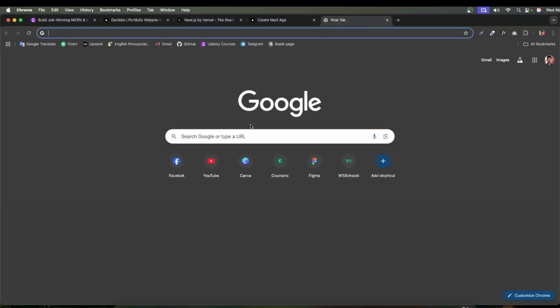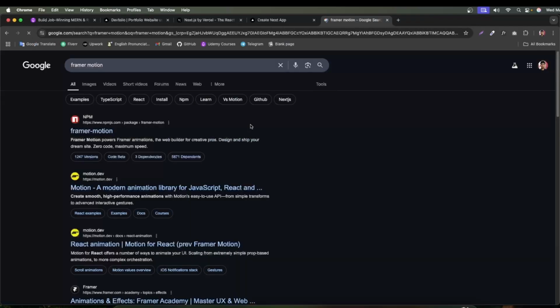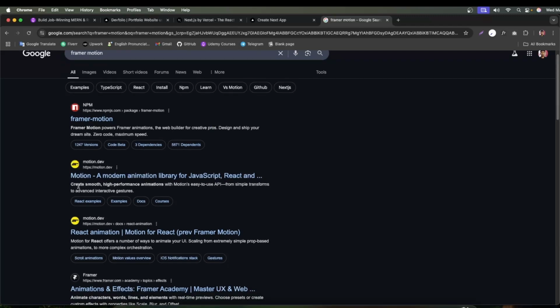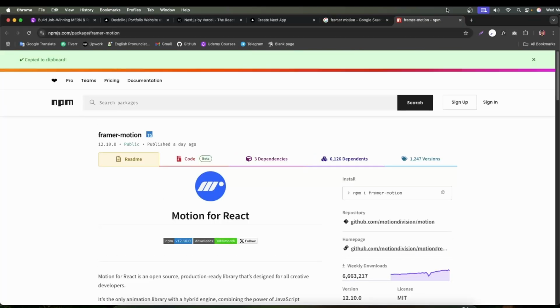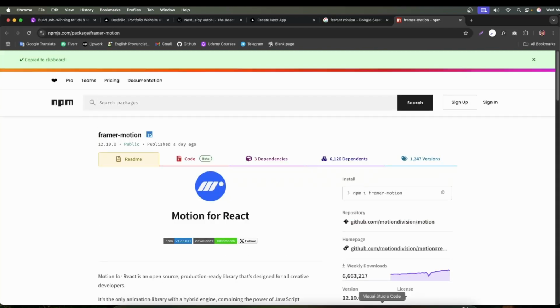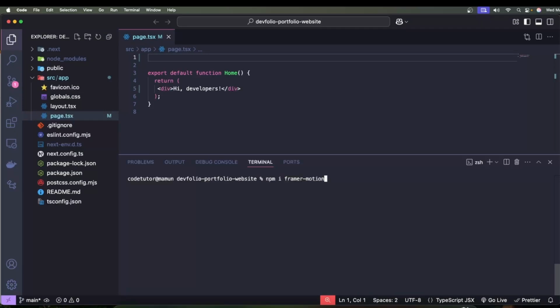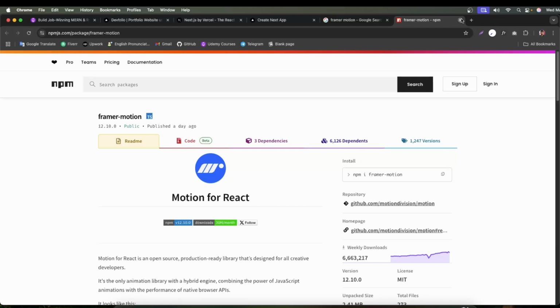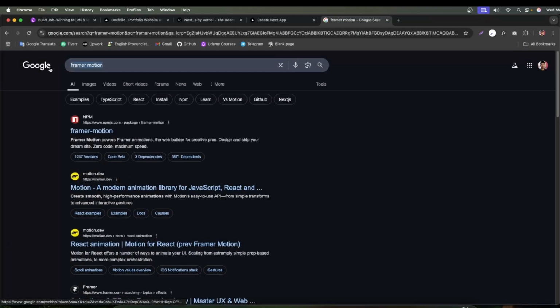Okay, so we'll take a new tab. We'll simply search framer motion, then we'll go to the npm package, or you can just go to motion.dev or anywhere. Just let me choose framer motion here, and let me copy this. We will simply copy this command or simply type it. Let me copy it, come back here, and paste it here. You can just pause this video and find this. After that we'll have to press enter. So framer motion is going to be installed. Okay, so it's done.